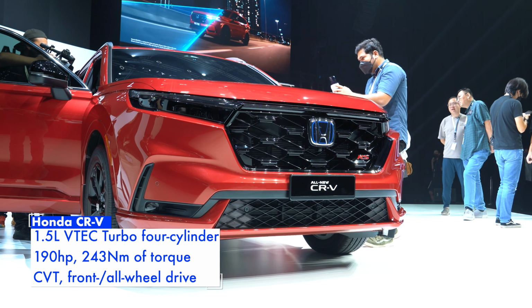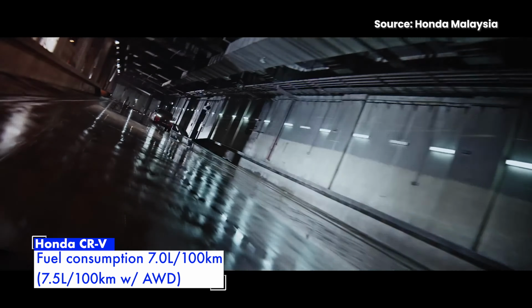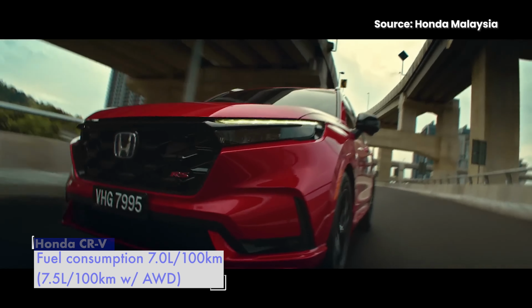All petrol models are now powered by a 1.5-litre VTEC turbo 4-cylinder engine. It still produces 190 horsepower and 243 Nm of torque, but Honda says it has tweaked the engine for quicker response and less noise. The transmission remains a CVT automatic. Most models are front-wheel drive, but this time around, the 1.5V is only available with all-wheel drive, now with variable torque distribution to improve handling. Honda is claiming a fuel consumption figure of 7 litres per 100 kilometers for the front-wheel drive models and 7.5 litres per 100 kilometers with all-wheel drive.